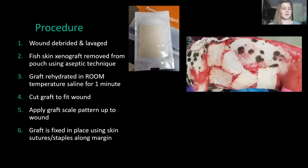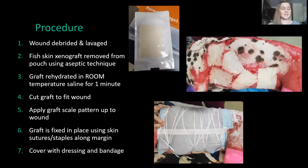bleeding stops. The graft is fixed into place using skin sutures or staples along the margin, and the graft is covered with a dressing to ensure optimal exudate management and wrapped as needed to secure and protect the dressing. It's important that the graft remains moist and in close contact with the wound. The graft typically integrates within 7 to 10 days, depending on the size and location of the wound as well as the rate of healing.